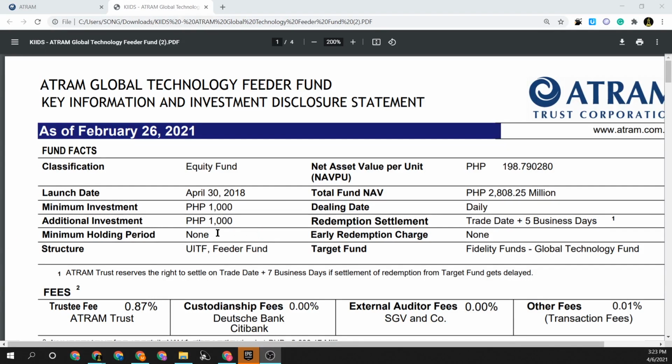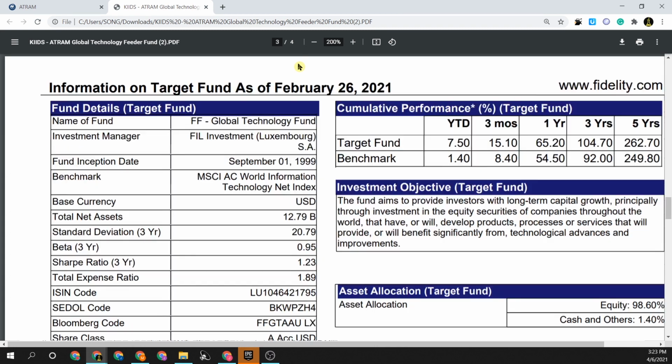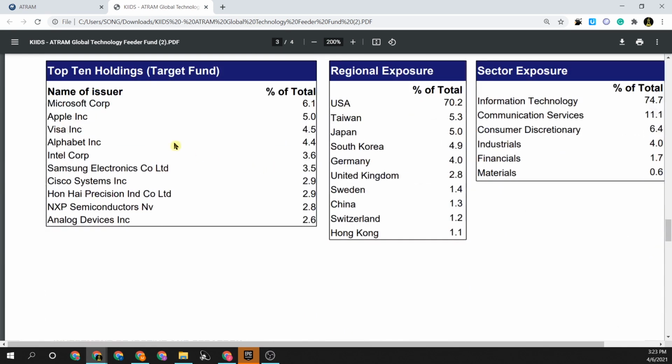So let's briefly peek at what this fund is investing in, looking at the key information and investment disclosure statement of ATRAM Global Technology Feeder Fund as of February 26, 2021. So we can see that the top holdings of the fund are Microsoft Corporation at 6.1%, Apple at 5%, Visa at 4.5%, Alphabet at 4.4%, Intel at 3.6%, Samsung Electronics at 3.5%, Cisco Systems at 2.9%, Hon Hai Precision at 2.9, NXP Semiconductors at 2.8, and Analog Devices at 2.6.